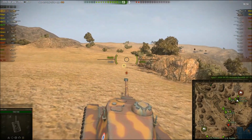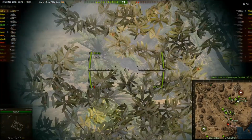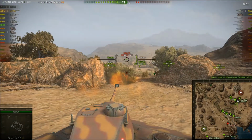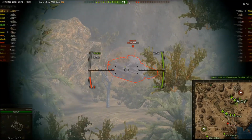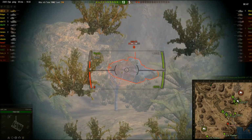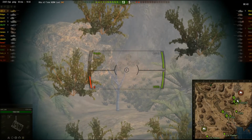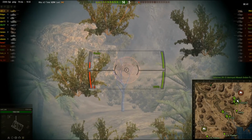Kill stolen by the M445 there, but that's a good thing. Again, thinking about the money. And put some shots into the Indian Panzer. Just shy of 6,000 damage. That's put us above 6,000.